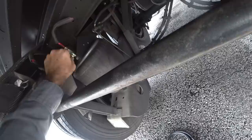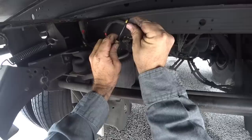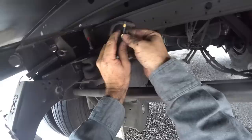These compression fittings, sometimes you gotta wiggle it. Yeah, gonna have to pull it apart. Basically, what these compression fittings do is, you have a nut here. You just put that on, and it's got this little compression ring. It has a flat side on the back and a tapered side. So as the nut tightens on it, it squishes it and it tightens it around this hose.